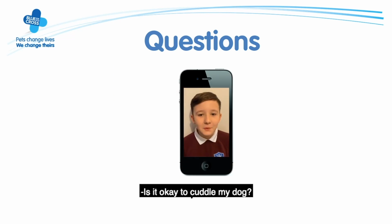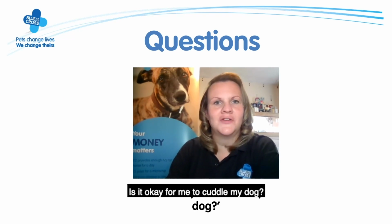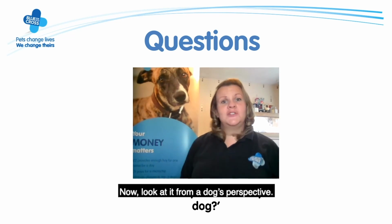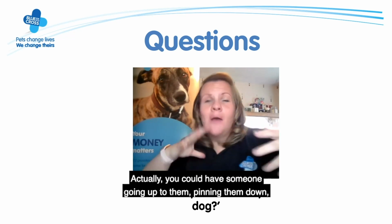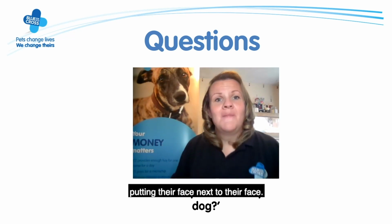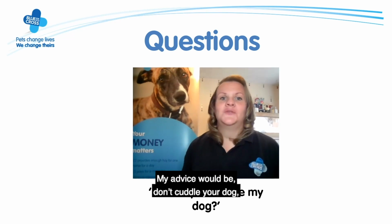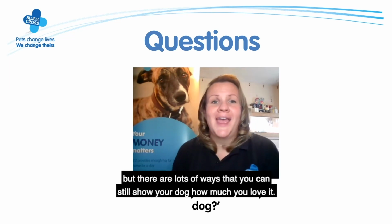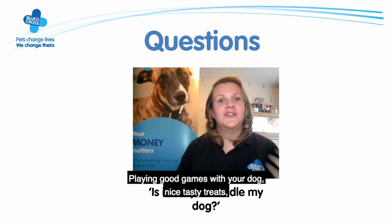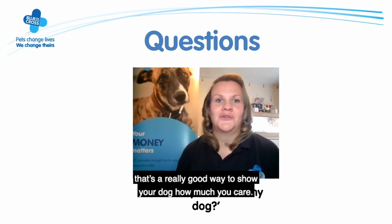Is it okay to cuddle my dog? Oh, another really good question. So, is it okay for me to cuddle my dog? Now, look at it from a dog's perspective. Actually, you could have someone going up to them, pinning them down, putting their face next to their face. And actually, that might not be very welcome for a lot of dogs. So my advice would be, don't cuddle your dog. But there are lots of ways that you can still show your dog how much you love it. So playing good games with your dog, nice tasty treats, and that's a really good way to show your dog how much you care.